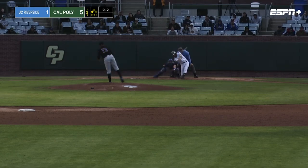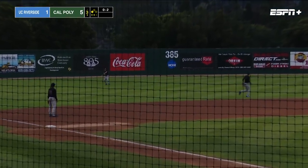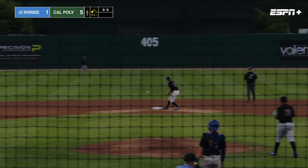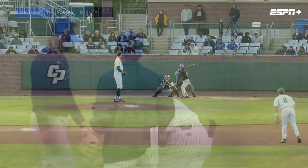Here's the nothing and two from Rivas. And Steels dumps it into shallow left. That drops a base hit. Corio scores. And Jake Steels stretches the Cal Poly lead to 6-1.